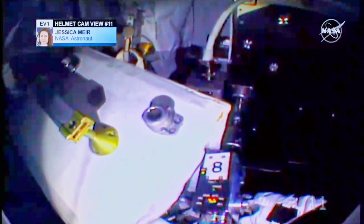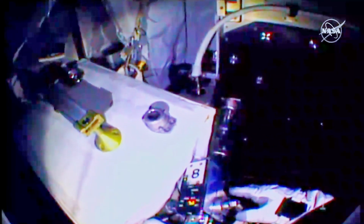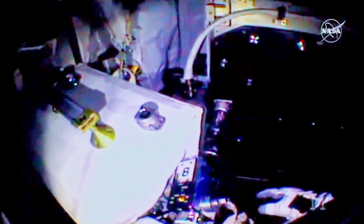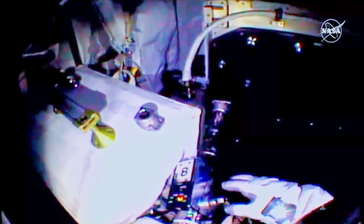Stephanie, that was 23 turns, and it is skipping now. I believe it is all the way released. Copy, 23 turns with skipping. You can stow the ORU bag. I'm sorry, stow the PGT to the ORU bag.